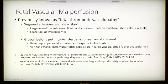So segmental lesions, they're thrombi that are easy to recognize and diagnose, or these changes in the villi that may be avascular or show the vessels are disintegrating, getting ready to be avascular. Global lesions, they describe ectasia of the veins. That can depend a little bit on interpretation, fixation, how the vessel was sectioned, but you know, with some people's expertise, they've had enough experience that they can call it when they see it. Intramural fibrin deposition in large vessels, this overlaps with what we studied as large vessel thrombi, and small foci of avascular villi.